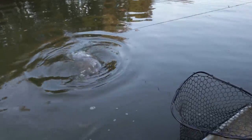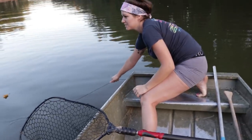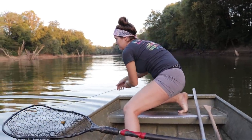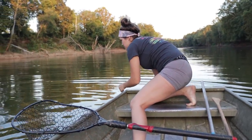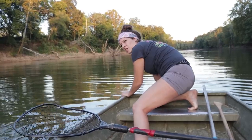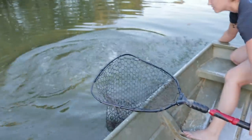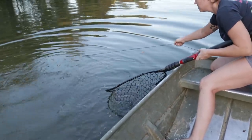All right, guys. I'm gonna try to get, look at them. That's a big one. That's a shark. Real big one. That is almost a noodler. I wouldn't want to put my hand in its mouth. He's really not going down. He's tired. The water's probably still warm. Yeah, like I said, we got three blue cats, a flathead, and hopefully we get this monstrous blue in the boat.